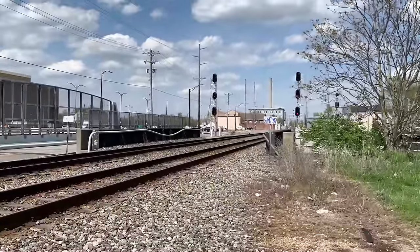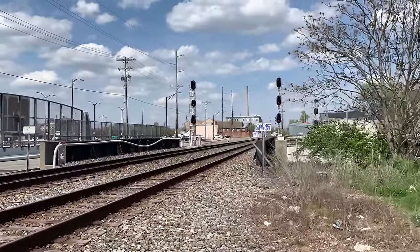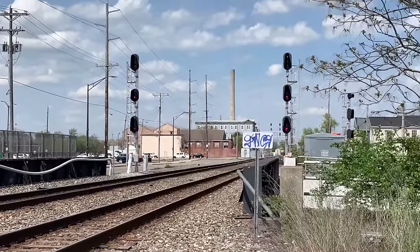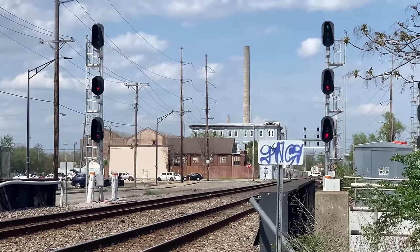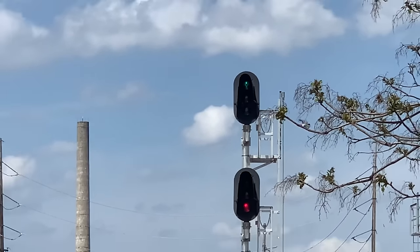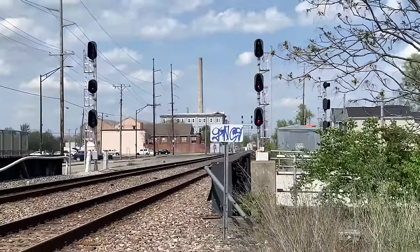But wait, there's more. Hey, it's been a couple hours since the train went through. I don't know why it's dead today. Probably maintenance. But look at this. We got one lined up for track 2. See the top right there if it's showing up? Got a clear signal on track 2. Finally got something lined up.